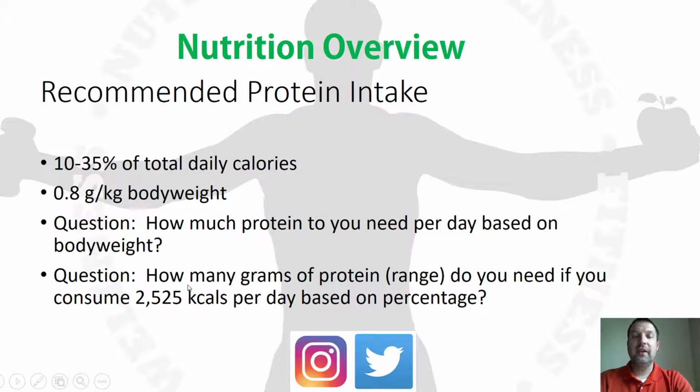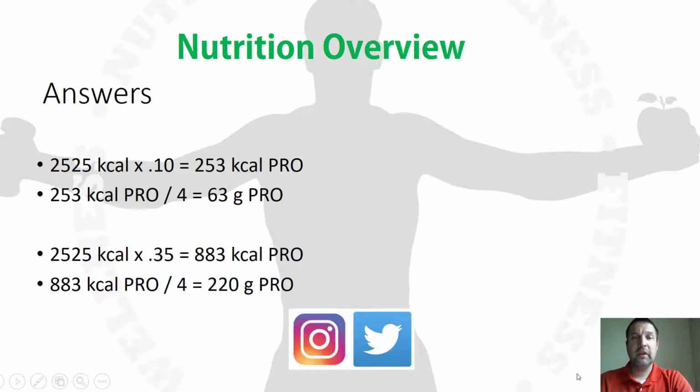Here's another question. How many grams of protein in a range do you need if you consume 2,525 calories per day based on that percentage, or the AMDR? So let's work through that problem. The first step is that we know the AMDR for protein is 10% to 35%. So we want to use the low end of the range, 10%, and then the high end of the range, 35%.